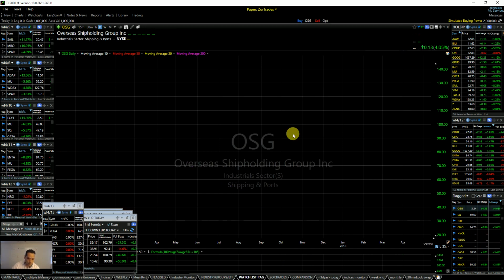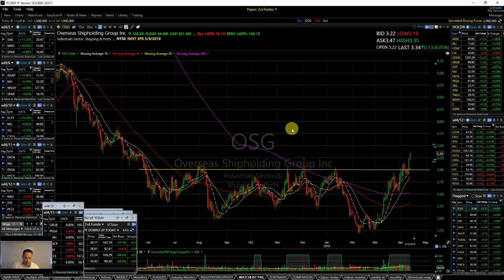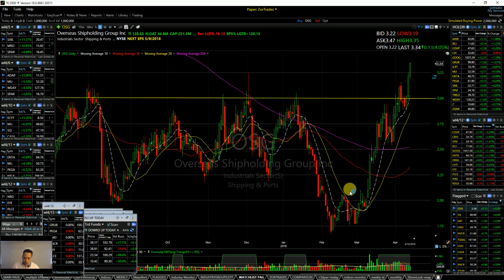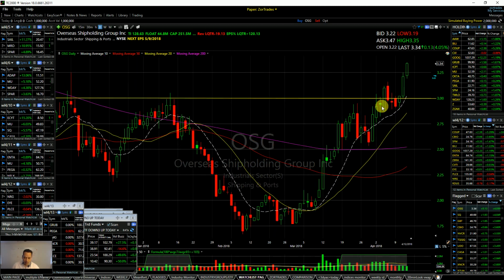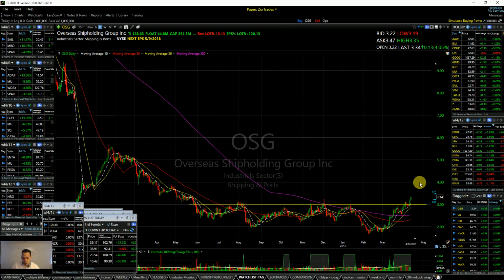OSG, similar situation, not as nice as the other ones, but again, the stock's been trading sideways since last June. Had a big move right over here, right before it breaks out. It does exactly what you want to see. It starts to consolidate here at the top of the range and it breaks out. I don't own this stock, but I'm looking to see how it reacts going back to the $3 level, to see if we can pull the trigger right around the 3.10 level.